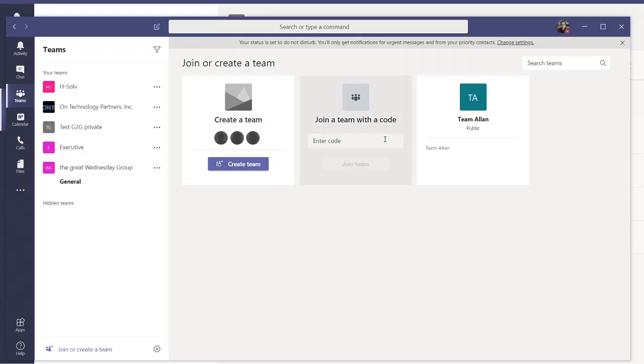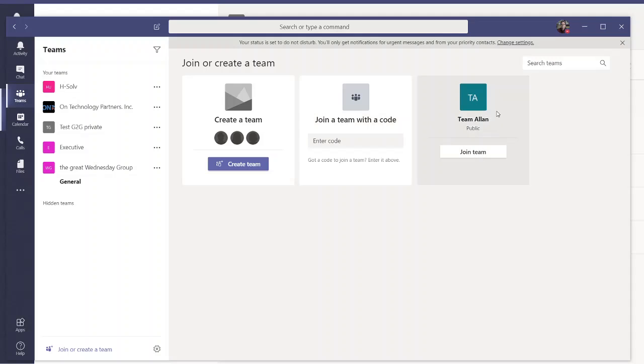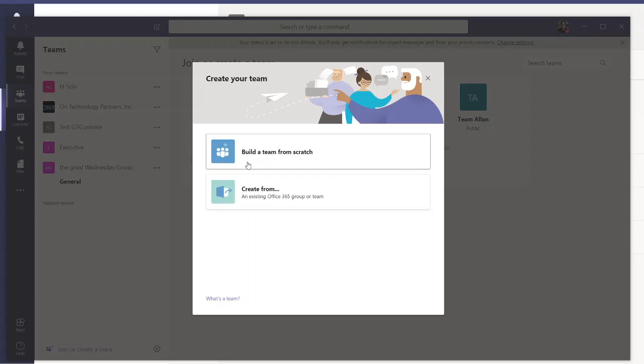If there's a team you want to join, you could enter the code here and join the team. And then there are public teams you can go into. When you create a team, it's going to ask you to either build from scratch or create from an existing group or team. You can use this if you've pre-built teams that you want to replicate, but we're going to build this one from scratch today.